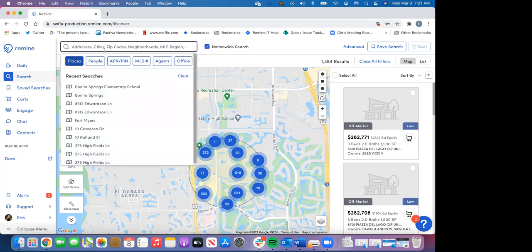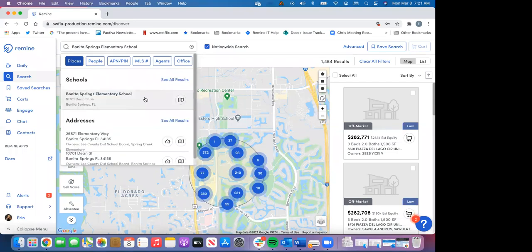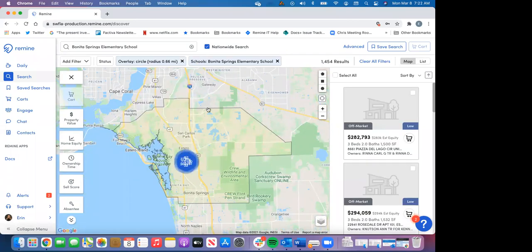Within Remine, you can search by places, by people, by zip code, neighborhood, school district, and even subdivision. Say I was searching only for properties that would be associated with Bonita Springs Elementary School. When I add that filter, you can see that area being drawn and the resulting properties associated.